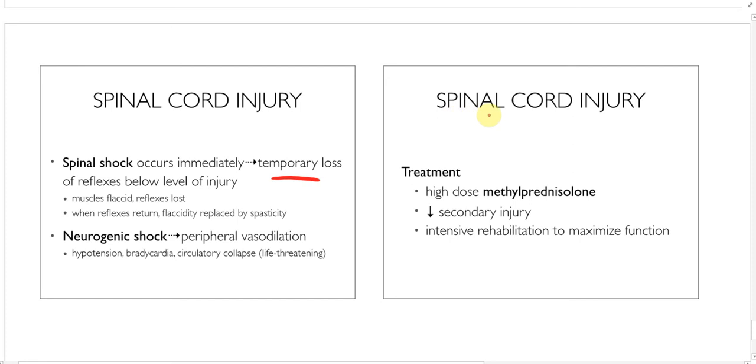With general spinal cord injuries, we treat with high doses of methylprednisolone to try to prevent the inflammatory impacts that lead to a secondary injury. So we want to try to make as hospitable an environment as possible for potential recovery of any kind of sensation and function. We also want to promote intensive, super intensive rehabilitation to maximize function and the ability to recover.